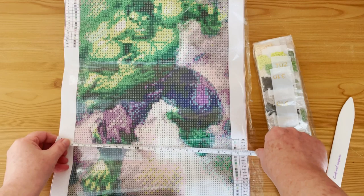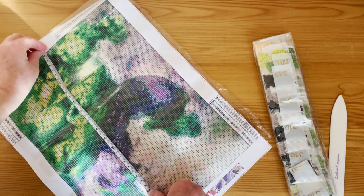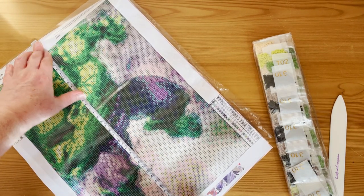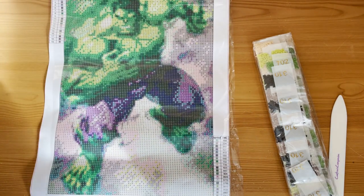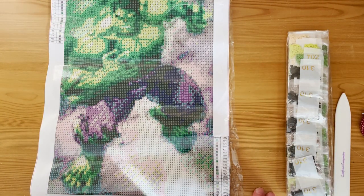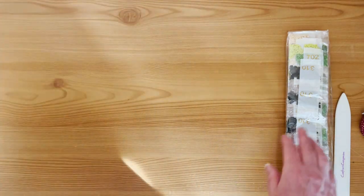Size wise, it is 25 by 35. Yep. So I'm not into Marvel at all. My daughter and my son are into the newer stuff, but yeah. Hulk. Right, okay, let's do number 4. I certainly wouldn't have picked that one up.